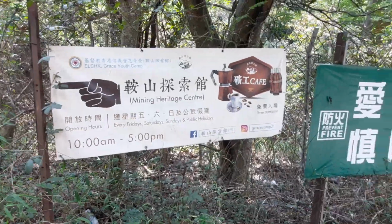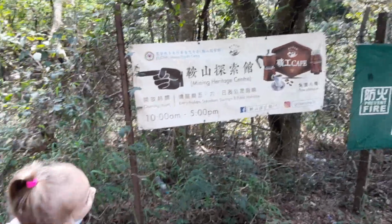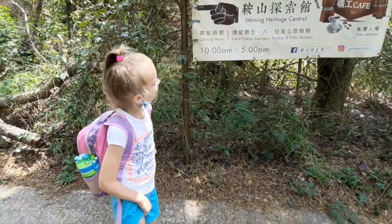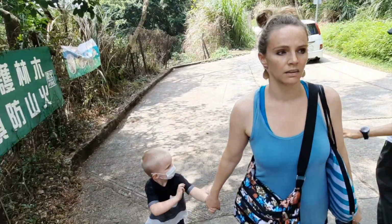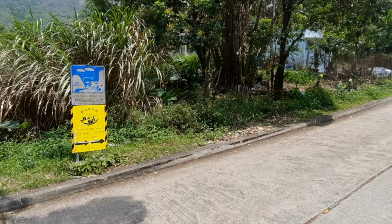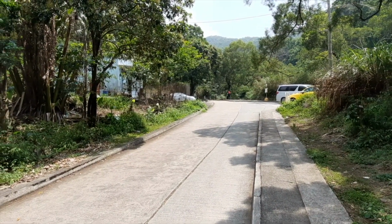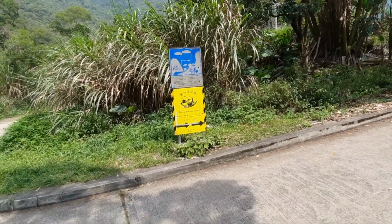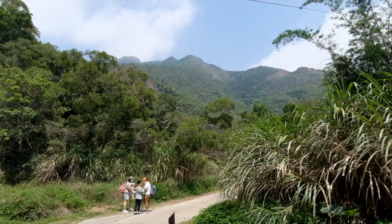This looks kind of fun. I don't know where this would be though. It's located in a village up here. Mining heritage. Oh, thank goodness. Here it is again. Unfortunately, it's going in the opposite way that we are, and I'm not sure how far it will be, so I'll have to look it up and do a little bit of research.